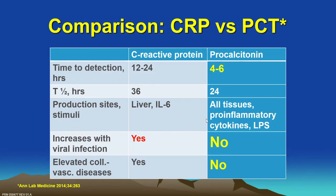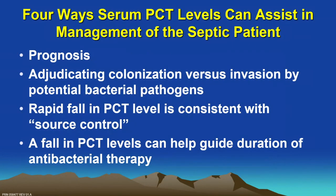If we compare those facts with C-reactive protein, besides the difference in time to detection, the main difference is the increase with viral infection that occurs with C-reactive protein, in the absence of increase that is characteristic of procalcitonin. And then those collagen vascular diseases also show a difference. C-reactive protein levels are elevated in patients with lupus and rheumatoid arthritis and giant cell arteritis, but procalcitonin does not increase in the presence of those inflammatory entities.